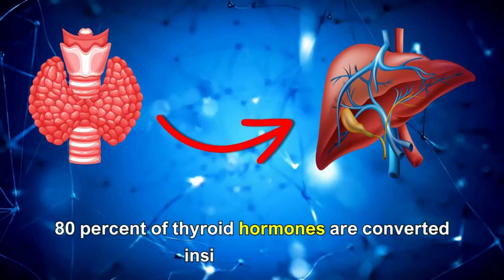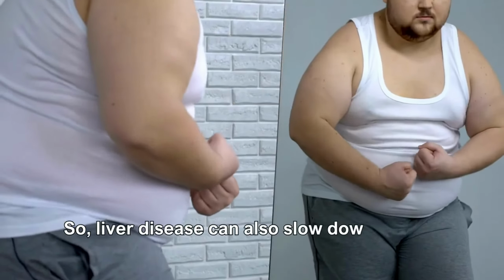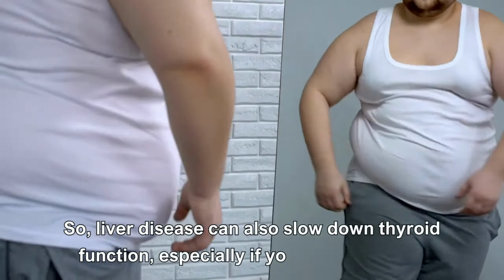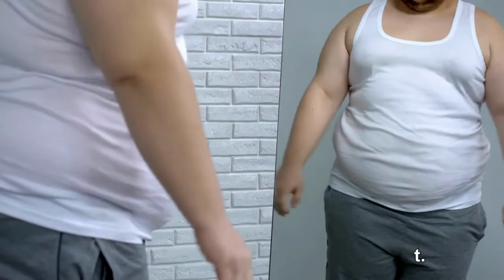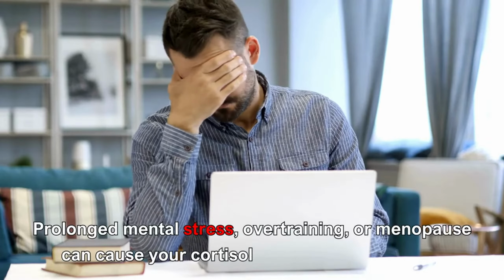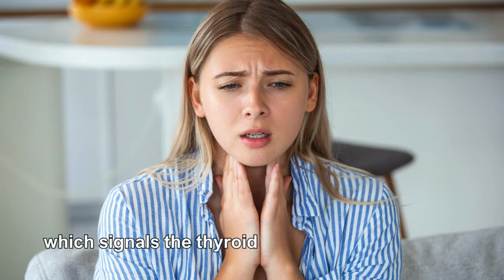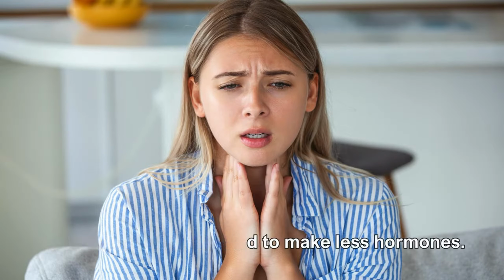80% of thyroid hormones are converted inside the liver, so liver disease can also slow down thyroid function, especially if you're overweight. Prolonged mental stress, overtraining, or menopause can cause your cortisol levels to rise too high, which signals the thyroid to make less hormones.